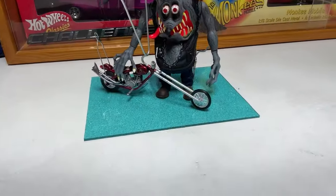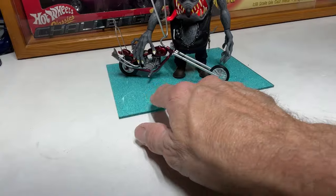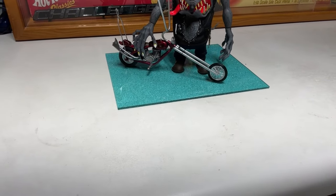But anyway, let me show you. So let me wangle this over here. So yeah, here he is. And I'm pretty happy with how this turned out. I love the sparkle plexi that I found.